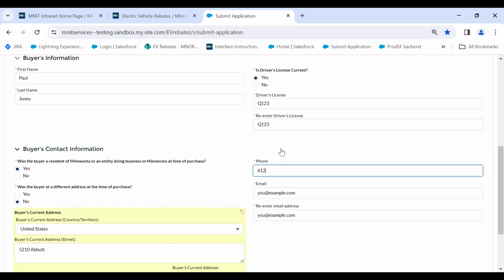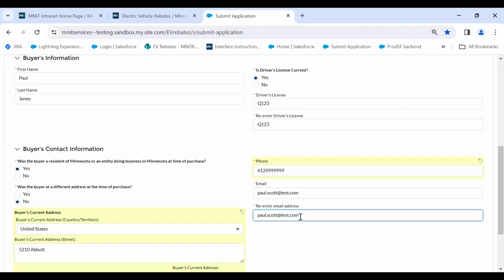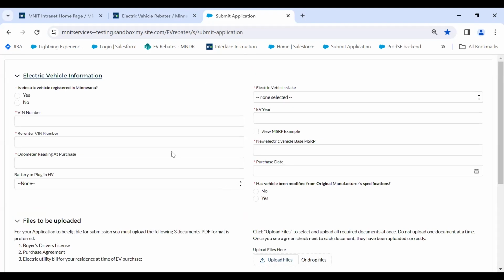Phone number, 2999999. We need that just in case there's anything. And this is the key. Just making up some names here. Again, you want to make sure these two match because this is how we will contact you to tell you you've qualified for the rebate or we have problems with your application. This is going to be the key. That's why we ask you to enter it twice. You have to get this right, and this will be our method of contact with you. So we'll hit next. Was there anything we left off that page? No, we got everything on there.